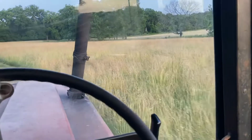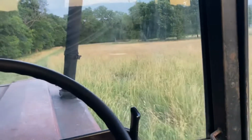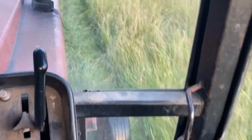Yeah, I'm out here trying to get her laid down. We've got 2 patches of it, probably about half of this laid down. This is a hair bigger than a 40-acre piece. Show you my GPS right there.